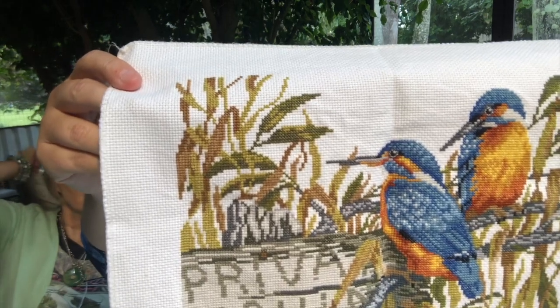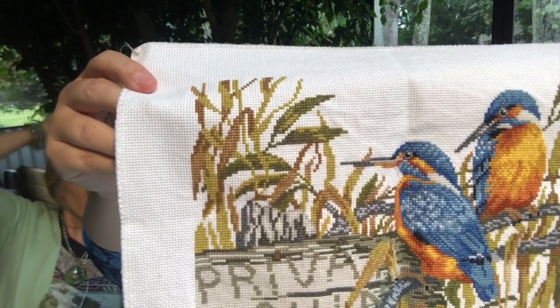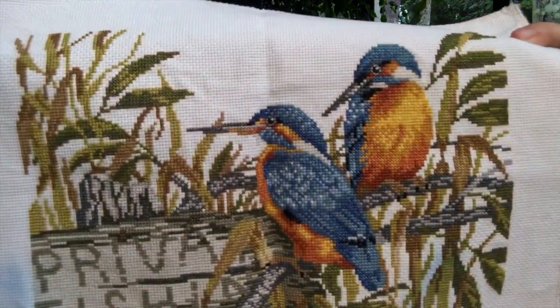He likes the birds. And the fishing. And it says private fishing. Aren't they gorgeous? Look at those colours. Those birds, absolutely stunning. I've never been a bird stitcher. I'm not a bird stitcher. I just like birds.